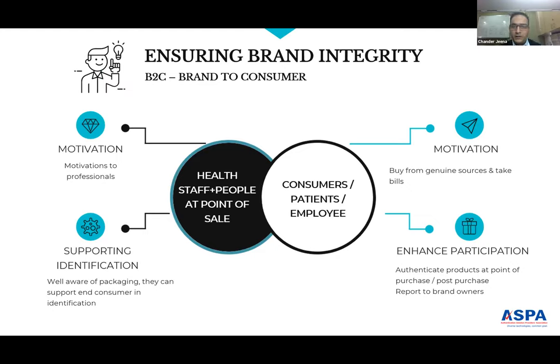So for the consumer side, I think as a consumer also, there is some responsibility that lies on us, but the consumer is the one who is suffering from the counterfeit products. So in terms of the consumer, the strategy could be, for example, if you talk about the medicine and healthcare sector, we can partner with the health professionals plus the people at the point of sale in creating more and more awareness.